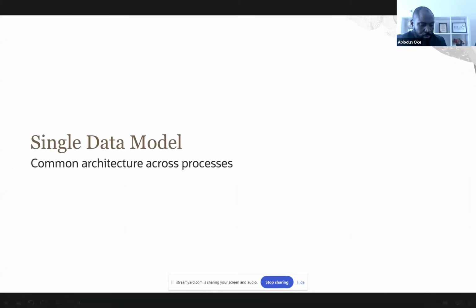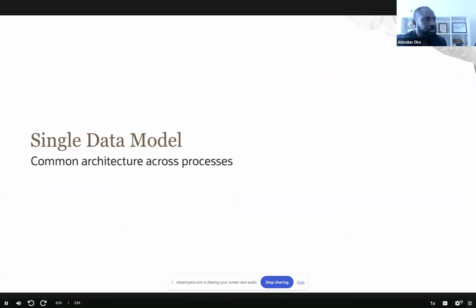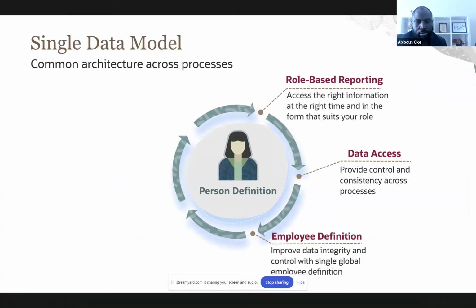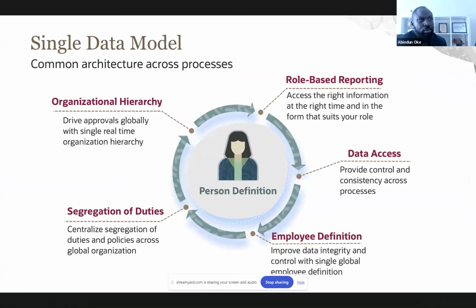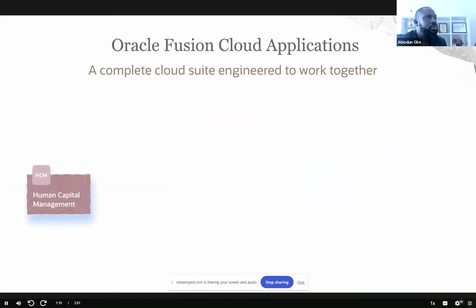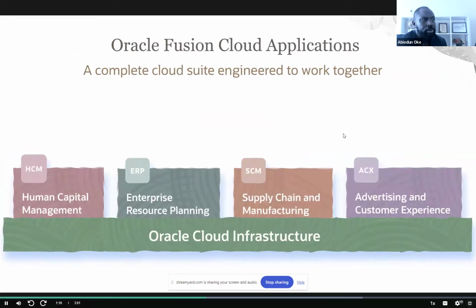A single data model provides shared architecture and master data across processes, which delivers greater control and consistency for business operations. For example, a single person record defines an employee's role, data access privileges, reporting hierarchy, and other characteristics, eliminating the need to create and maintain multiple sets of employee records. With Oracle, this global definition is shared by ERP and HCM, improving data integrity and control. All of these applications sit on Oracle Cloud Infrastructure, a foundation built from scratch to support mission-critical applications.